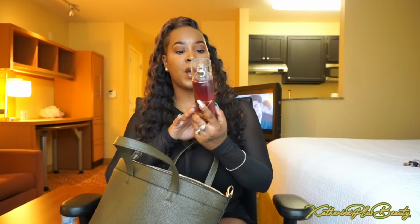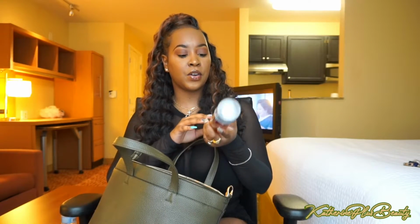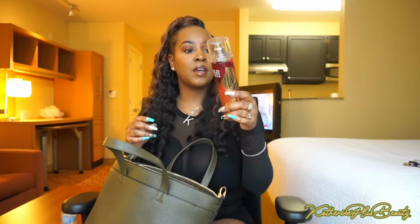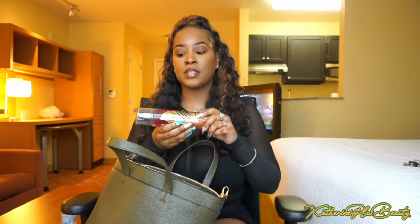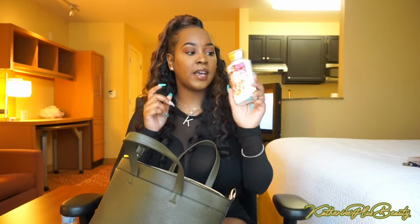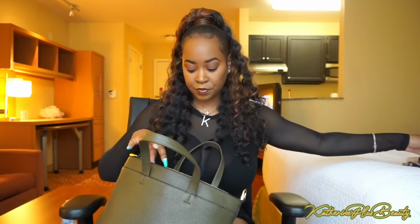The next thing I have is this Wild Madagascar Vanilla Body Mist from Bath and Body Works. I really like the smell of this. It's not necessarily my favorite one from Bath and Body Works. My favorite one I actually keep at home. I have the Wild Madagascar Vanilla Body Lotion as well.